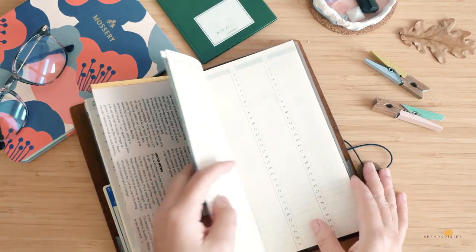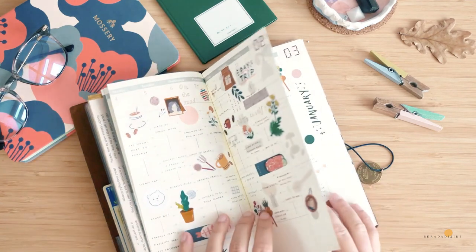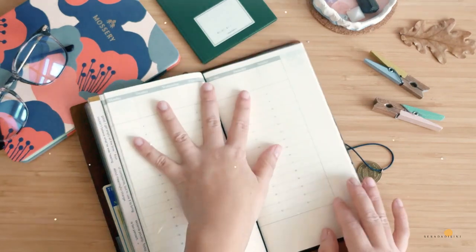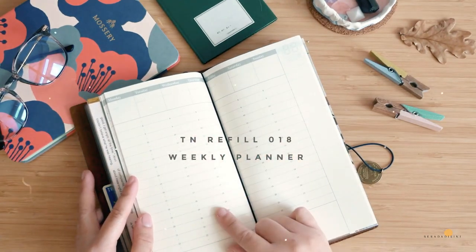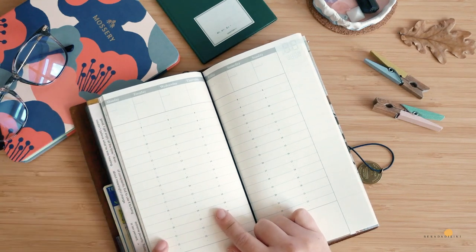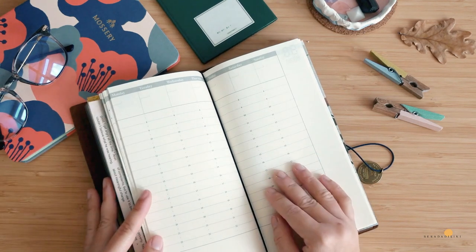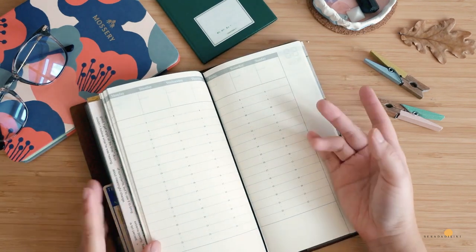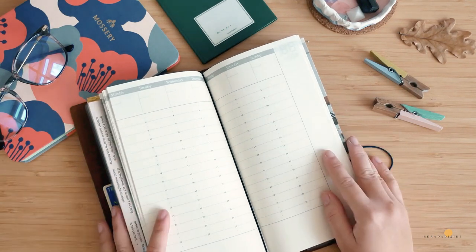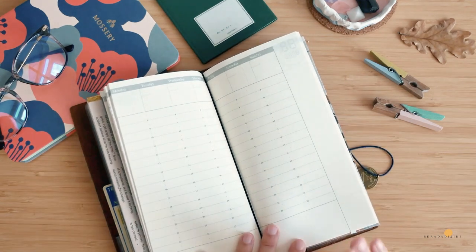And the third one, I'm using the daily insert with the timestamp. And for this one, I just want to basically track my days, so I know how much time I spent for work, how much time I spent binging on some YouTube videos. And yeah, I think it's just something to help me be mindful about how I spend my time. And I can see, okay, do I have enough rest, do I have enough play and entertainment, do I work too much, do I work too little?